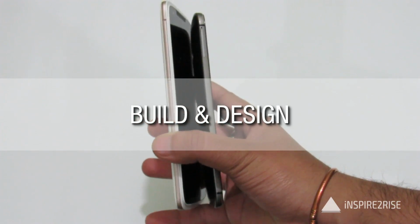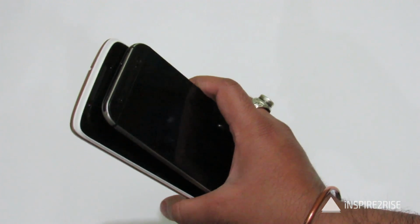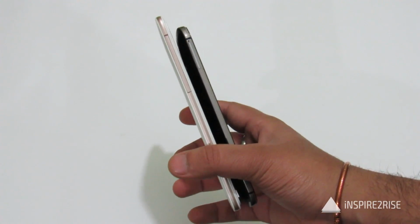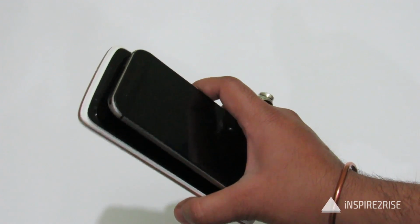When compared side by side, the HTC Desire 828 is a bigger smartphone than the HTC One M8 Eye, which is evident. But the HTC Desire 828, because of its construction quality and the choice of materials used, is a much lighter smartphone when compared to the One M8 Eye.